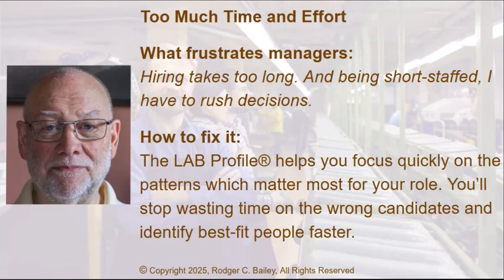Too much time and effort. What frustrates managers? Hiring takes too long, and being short-staffed, I have to rush decisions. How to fix it? The Lab Profile helps you focus quickly on the patterns which matter most for your role. You'll stop wasting time on the wrong candidates and identify best fit people faster.